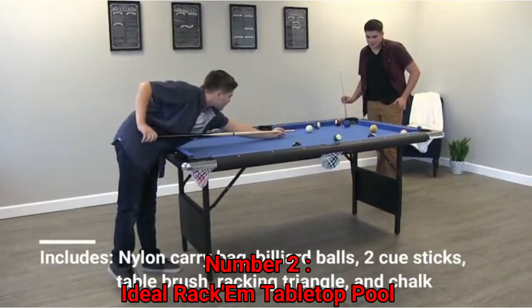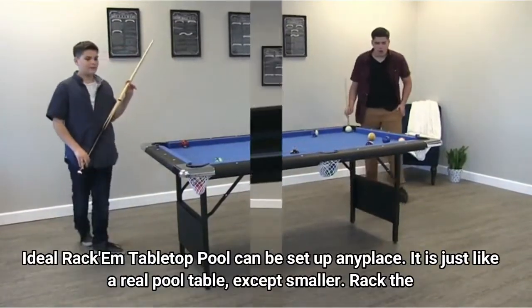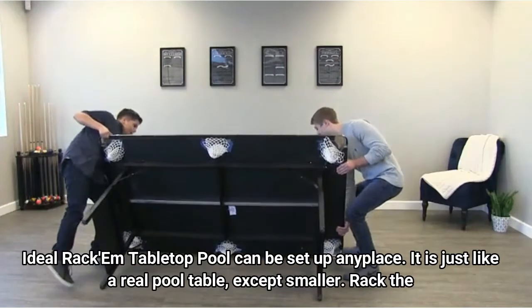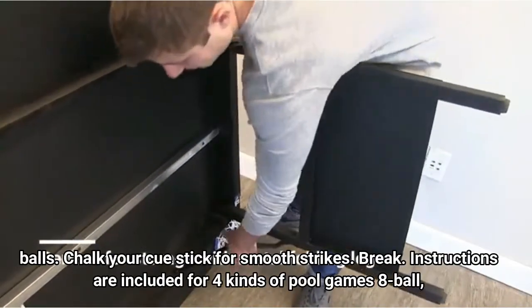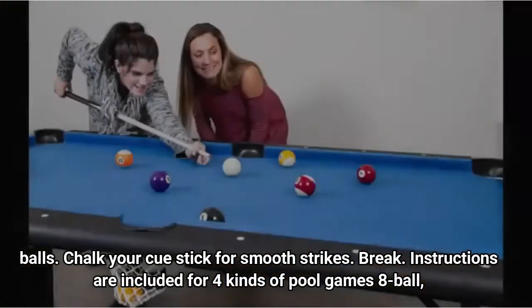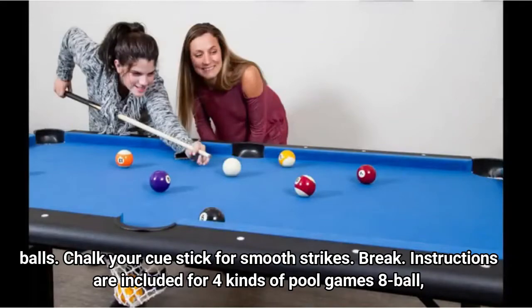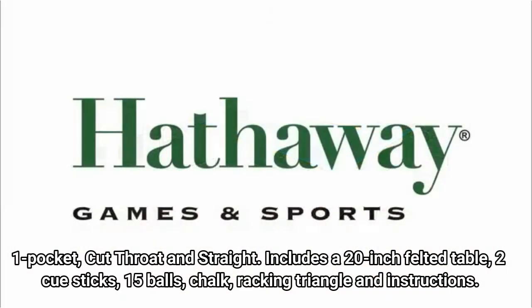Number 2. Ideal Rackham Tabletop Pool. Ideal Rackham Tabletop Pool can be set up anyplace. It is just like a real pool table, except smaller. Rack the balls. Chalk your cue stick for smooth strikes. Break. Instructions are included for 4 kinds of pool games: 8 ball, 1 pocket, cutthroat and straight. Includes a 20-inch felted table, 2 cue sticks, 15 balls, chalk, racking triangle and instructions.